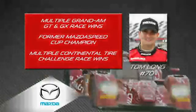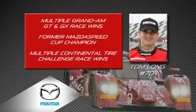Tom Long knows Mazda. He's a former Mazdaspeed Cup champion. He's won in Grand Am in GT and GX, and he's won in the Continental Tire Series. That's the kind of experience that will serve him well.